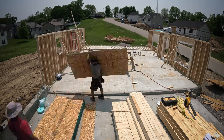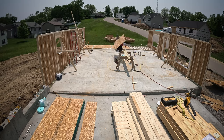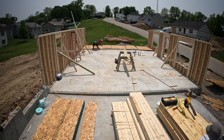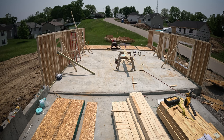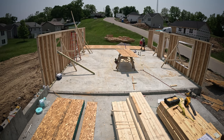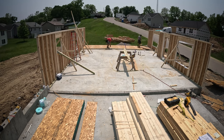Over the top of the windows and doors, we have a header. These headers are sized for the amount of weight they're going to carry. The more roof load or amount of stories, maybe even the size of the window or door, all this can change the thickness and size of that header. See, the purpose of this header is to move the weight around the window or door. This is important, and without it, the system would fail.